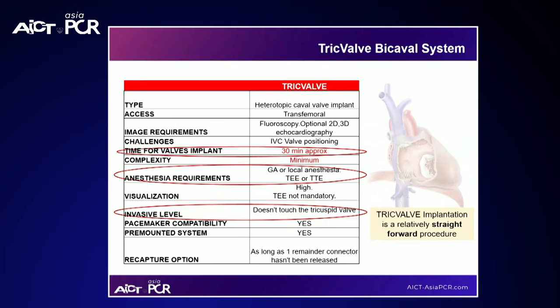The procedure is done through transfemoral vein access. The time taken to implant the two valves is roughly about 30 minutes, and the implantation is similar to deploying a self-expanding stent. Imaging uses fluoroscopy, and it is optional to use a transthoracic echocardiogram or a transesophageal echocardiogram for accurate positioning of the deployment of the valve. The patient can be under general anesthesia or local anesthesia. Also to note that the TricValve system does not touch the native valve.